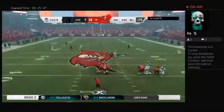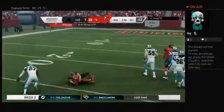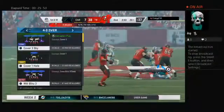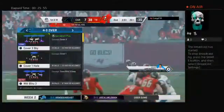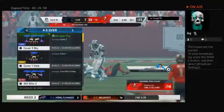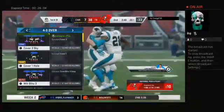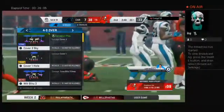Throwing again on 2nd and 10. Wilson, it's caught inside the 25. And he goes down, but not before getting this inside the 25. Give him 32 on the play. First and 10 at the 23-yard line.